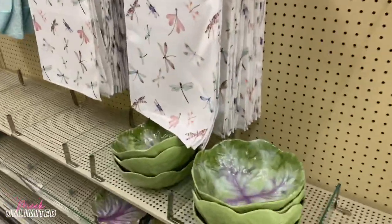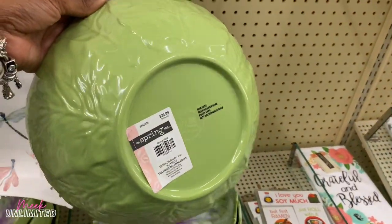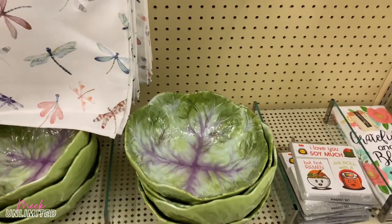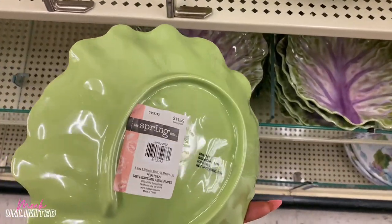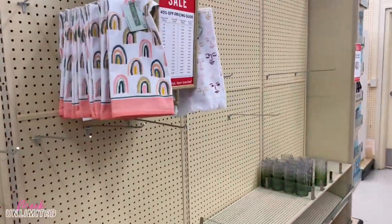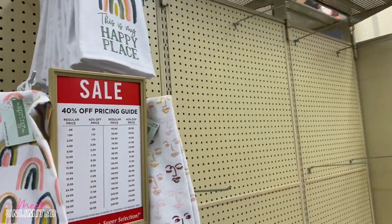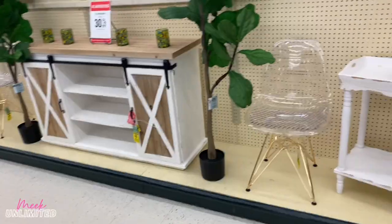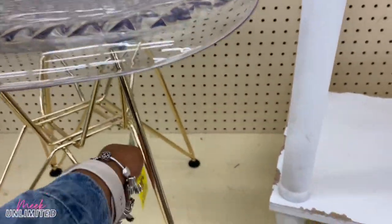Look at these bowls. These are $24.99. They have the plates to match too. These are $11.99. So they don't have much out yet, so I think I'll wait. These are $7.99. This is my happy place. Seeing this everywhere. Look at this chair. So nice. I can be in here all day just looking at furniture.